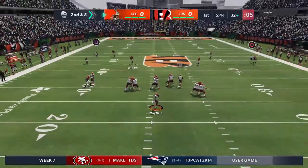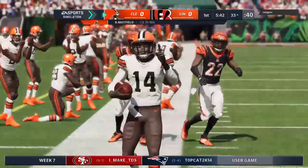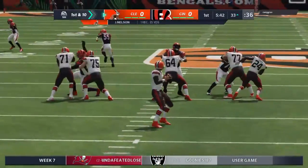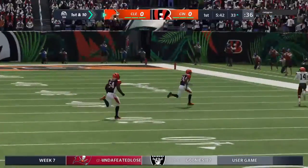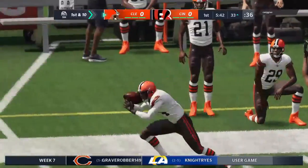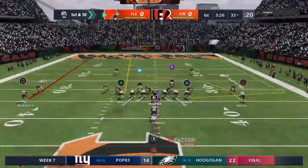Play action now. Here's Mayfield. Lets it go for Nelson. And that's caught inside the 35. And he is out of bounds inside the 35. And that one results in 35 yards. So the big play changes the complexion of things.